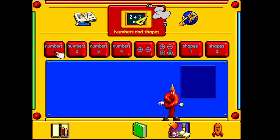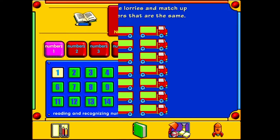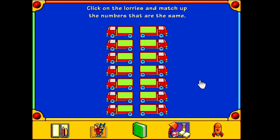All right. Numbers and shapes. That's next, I think. So, numbers one. Recognizing and reading numbers. Yeah, these are all different. All right, let's have a go. Excellent. Click on the lorries and match up the numbers that are the same. Each number is written once in figures and once in words. What's a lorry?